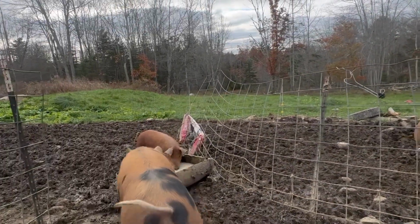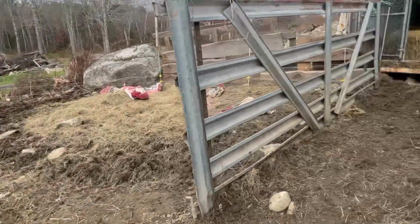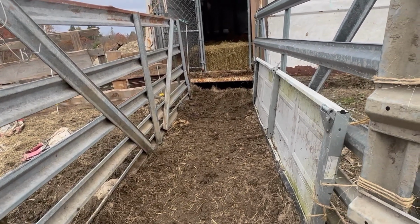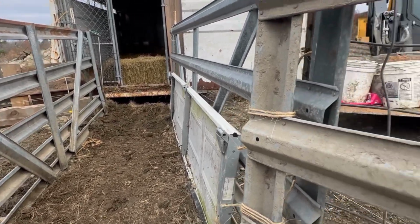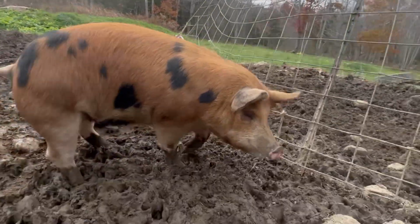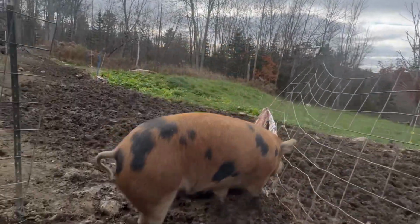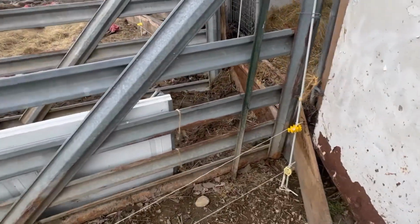What's the matter, Spots? Somehow she got a cut on her nose. There's been a bit of thrashing around today. So let me see if I can temporarily fill that gap either with a board or a bale. And then I can bring down a ramp in a little bit. Hi, sweetie. What's the matter with your nose, sweetheart? Hi, baby. Hey, Spots. She'll heal.